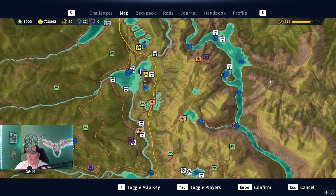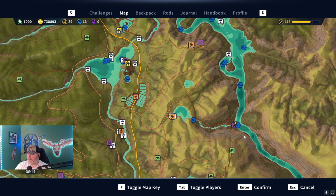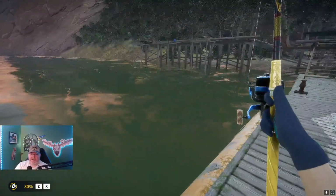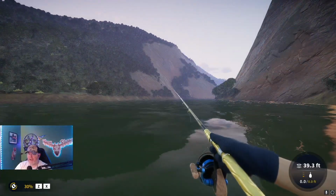All right, guys, that's going to do it for me. Again, Freaky's spot right here. Aim to the right a little bit at the end of the dock. Let's see where we're at here. Right at the end of the dock. And we just aim, I just like to aim about right through here. Do about a half cast.